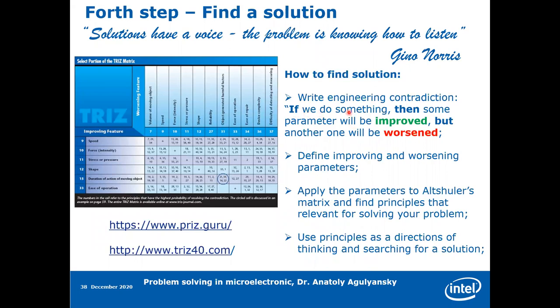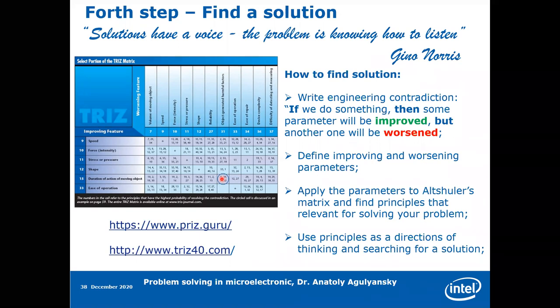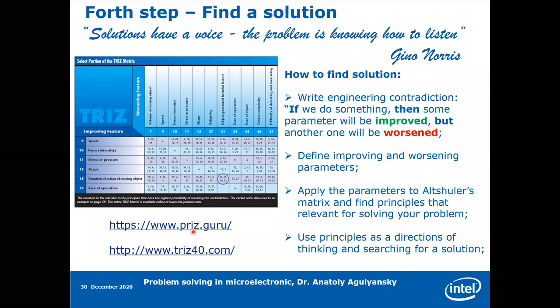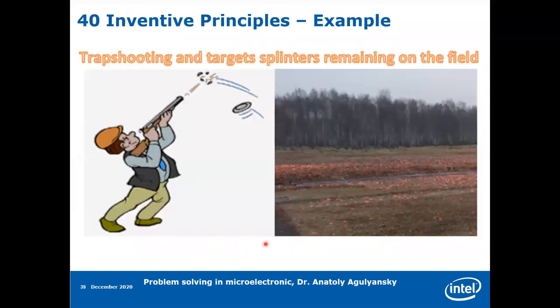Okay, yeah. So in order to solve a problem, we should create an engineering contradiction. If we do something, then some parameter will be improved and some parameter will be worsened. And this is a matrix. We can find the relevant improving parameter and the relevant worsening parameter, and in the field where they meet, we can see numbers. The numbers are the principles that are relevant for solving this problem. It means someone solved a similar problem. You can find it on the internet, you don't need to use the matrix itself. You can find a lot of software for the principles on the internet.